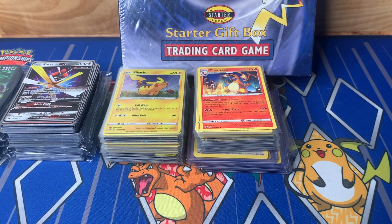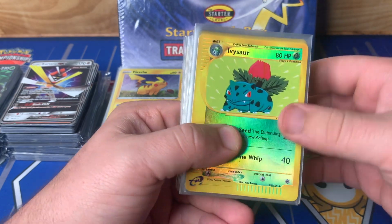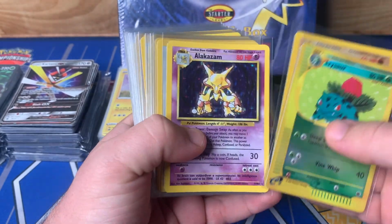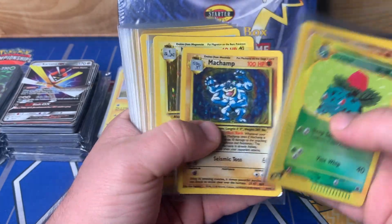Next up, actually, we got one more stack of ungraded cards right here. So this stack right here is basically all WotC holos. For the most part, they're in fairly good condition, near mint condition. There are some that are in lesser condition, some that are damaged as well.